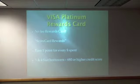How fast do those points tend to pick up before you can buy something worth buying? Well, the iTunes gift cards are only 3,000 points, so if you're just using your card for normal everyday stuff, it actually accumulates really quickly, which is kind of scary. It adds up pretty quick. I've never had scorecards, so it's kind of interesting.